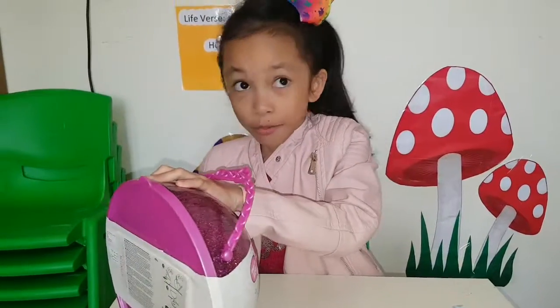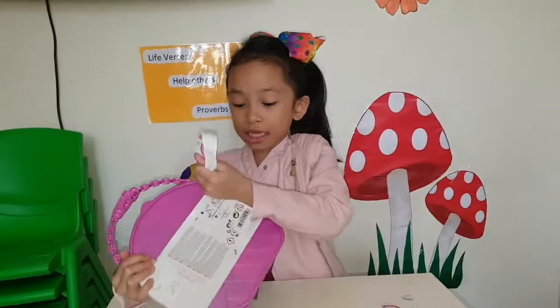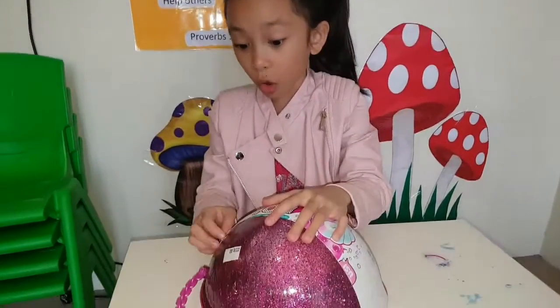So guys, I bought this from the car mall and I'm very excited to open it with you guys because this is my first one and I hope you'll like it. That's why I'm so excited to open it with you guys.